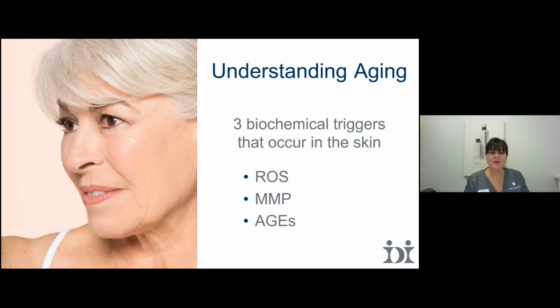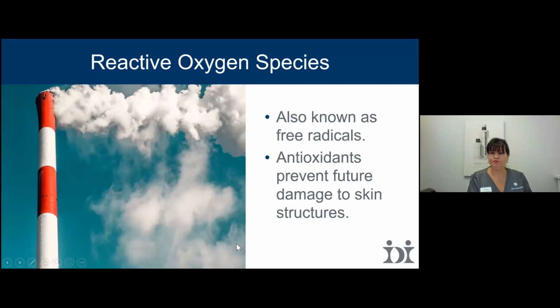Now, I know some of those may be bigger words, matrix metalloproteinase or reactive oxygen species. And we may have a basic understanding of them, but it's really important to be able to break it down to something that's a little bit more simplistic so that we can explain it and educate our clients. So let's start off with looking at reactive oxygen species. Reactive oxygen species are commonly known as free radicals.